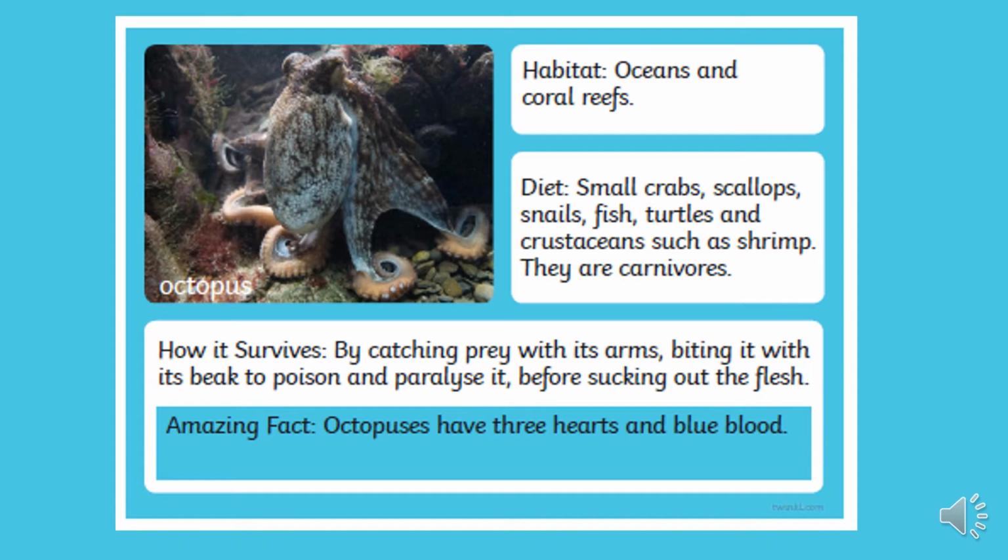How it survives. It survives by catching prey with its arms, biting it with its beak to poison and paralyze it before sucking out the flesh. Now it has 8 arms. I understand that it would use them to catch its prey.